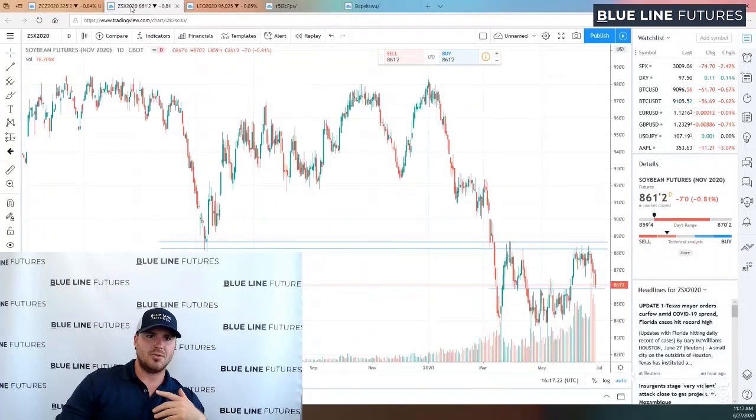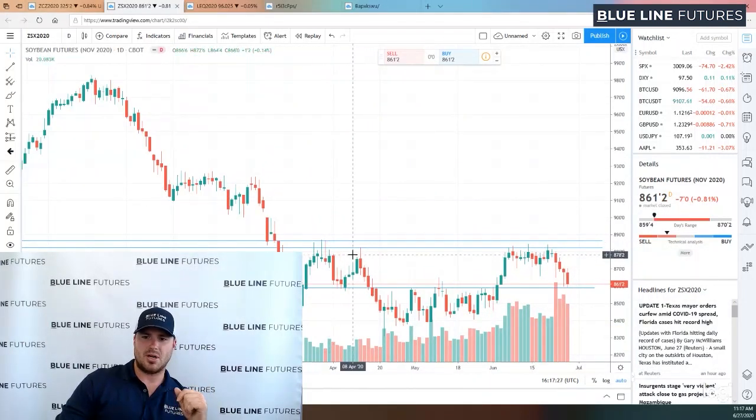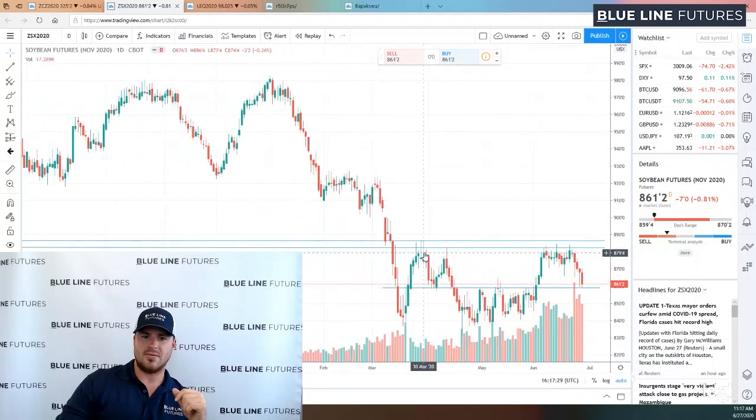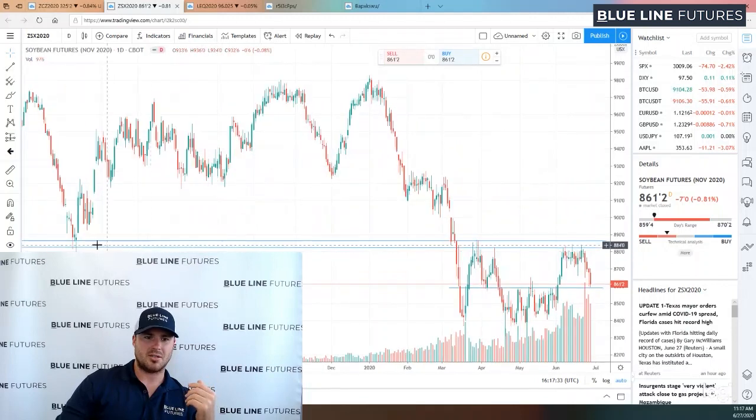So we covered corn a little bit here. Let's move on to new crop beans. We had obviously a breakdown this week as well in new crop beans. We really failed to get out above resistance, which was previous support, again, on a closing basis, all the way back here from last May.